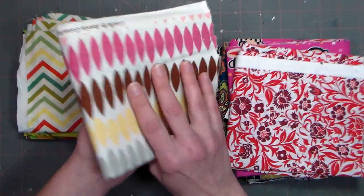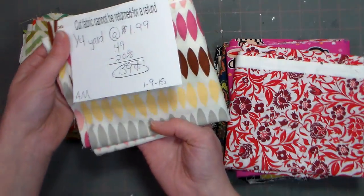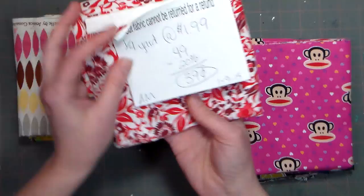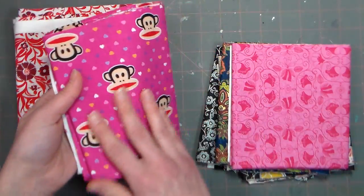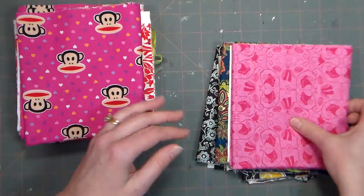Oh my gosh, it looks like modern leaves. 39 cents. Why didn't I buy more of that? That's insane. I should have bought more. I can always go back, I guess. This was 39 cents. This pretty red and white pattern. Some of the Paul Frank monkeys, sock monkeys. I love sock monkeys. 80 cents for a quarter yard.